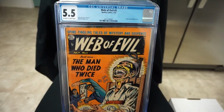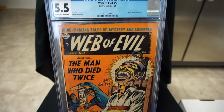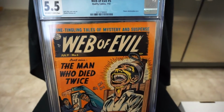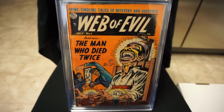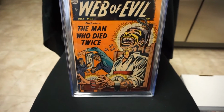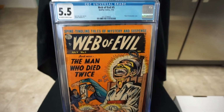Alright, here is Web of Evil #5. The book I spent the most money on this year, surprisingly. This is a classic electrocution cover. Jack Cole cover from 1953. I love this book here.